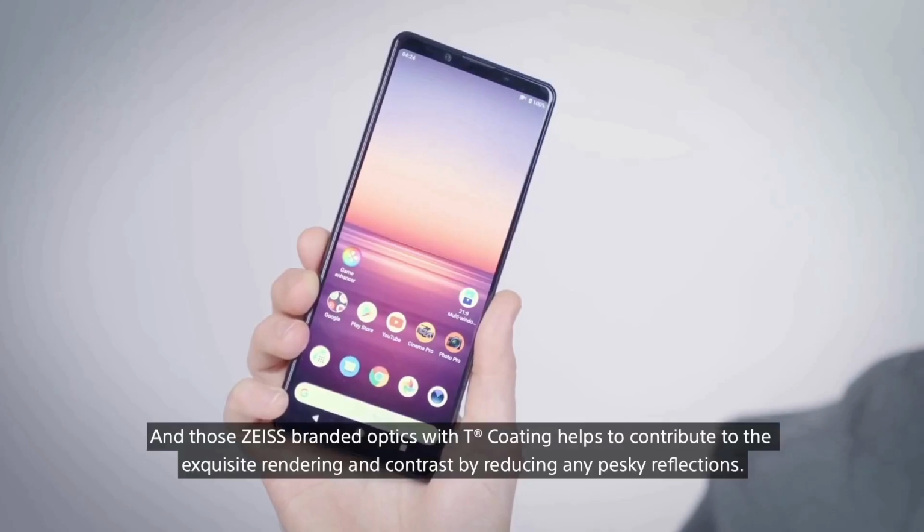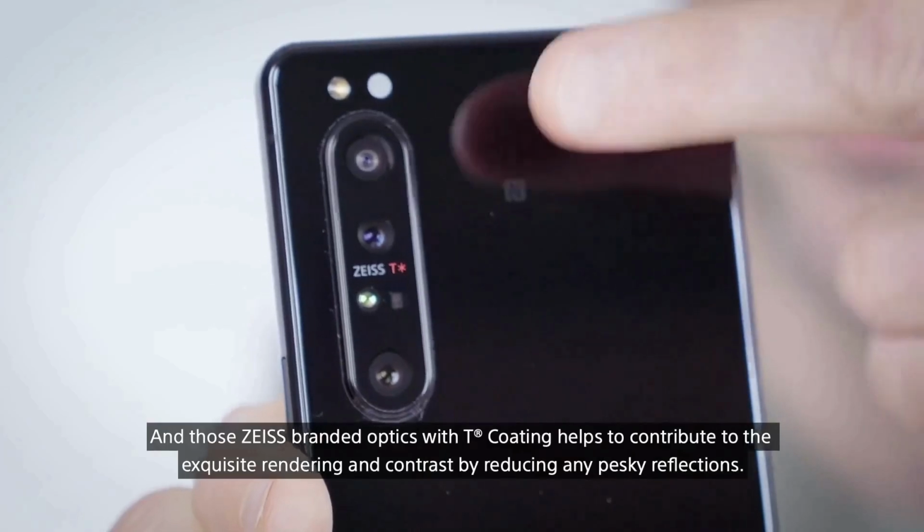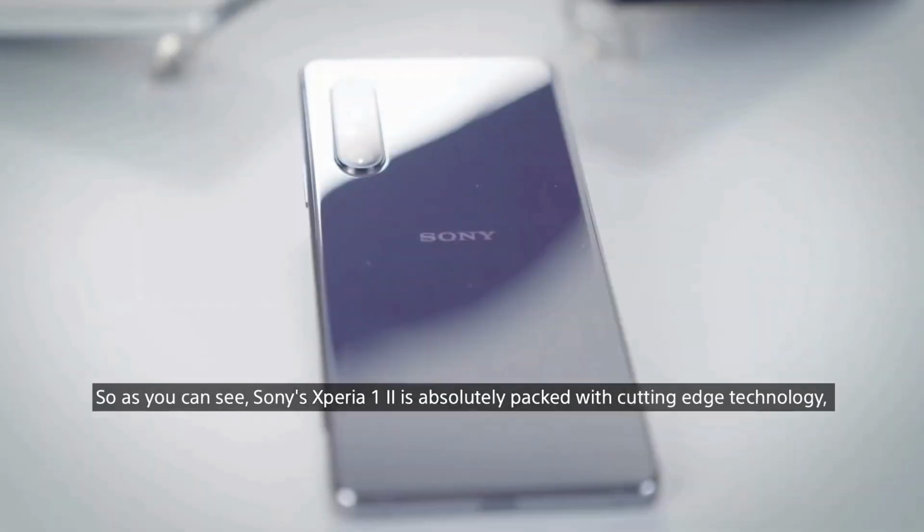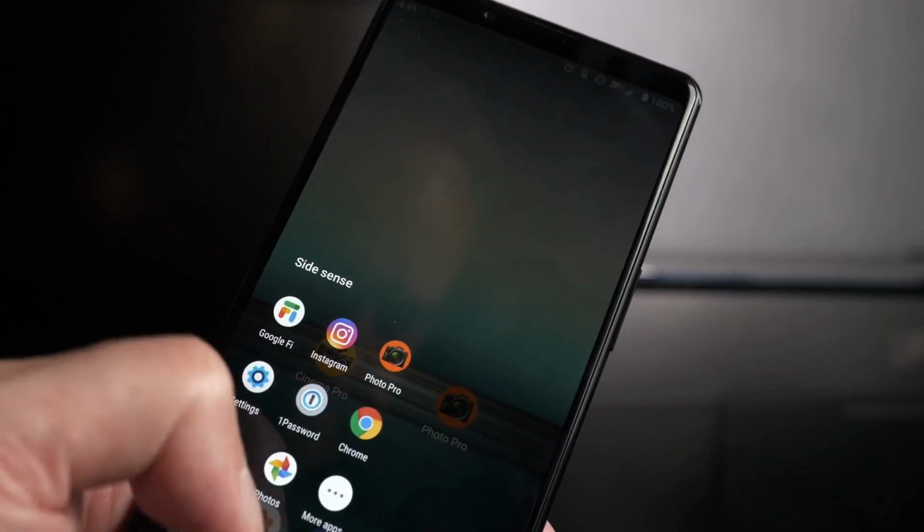The design is glass on the front and back, both of which are protected by Corning Gorilla Glass 6 technology, and it will come in either black or purple. It also has a full bezel at the top rather than a notch or punch hole.